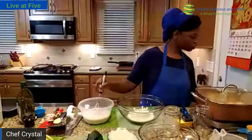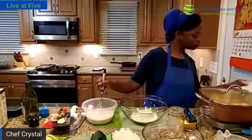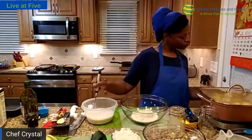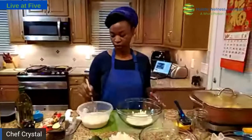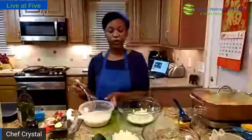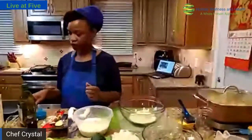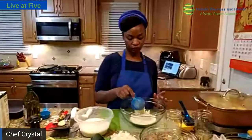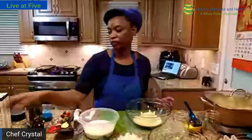Well, that is going. I have 1 cup of white flour, or you can use whole wheat flour here. And we're going to let this sit just for a little bit. To our white flour, we're going to add 1½ cups of cornmeal or corn flour.